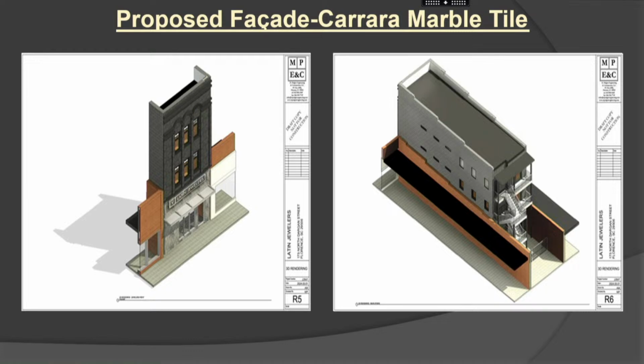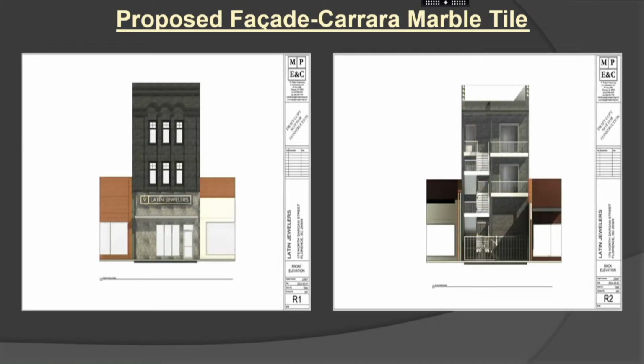Thank you, staff. Does anyone have any questions of staff? Could you go to the elevation, the pure front elevation? Is that distorted, or is that truly the proportion? It almost seems like, and maybe I'm just filling in the blanks here, the building is taller. It is distorted.